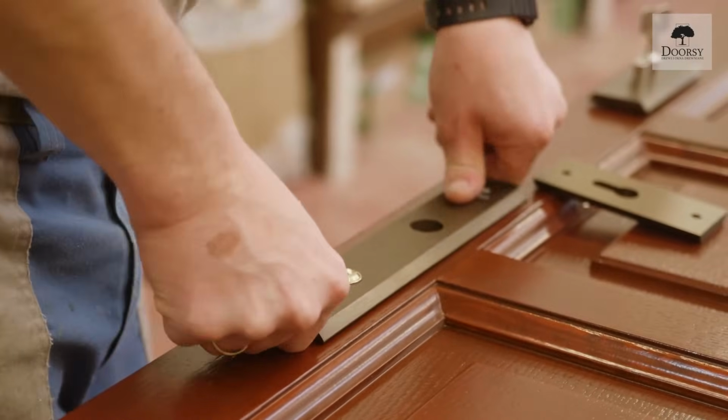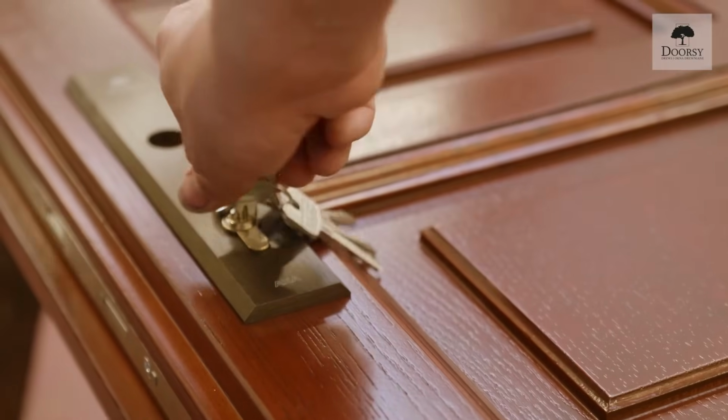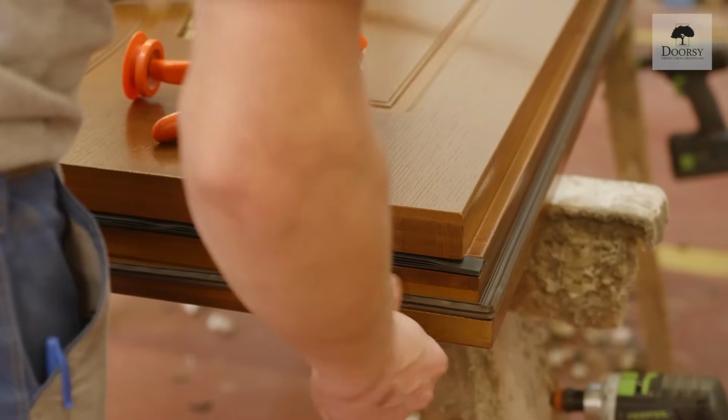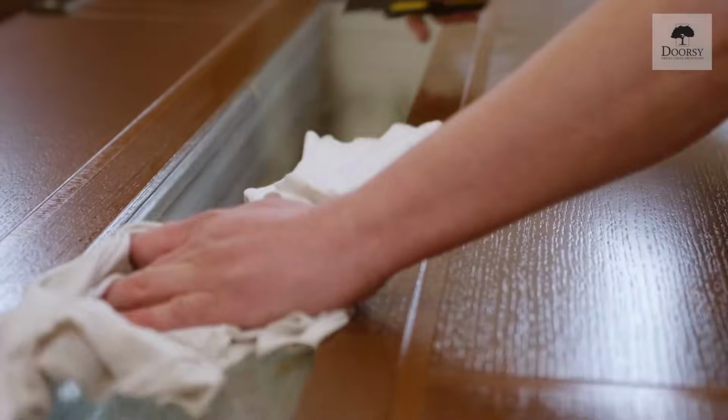After the coating process, panels are moved to assembly stations. Hardware installation follows assembly. Handles, locks, and hinges are tested for smooth operation and correct alignment. Templates and digital guides ensure consistent placement across all doors.